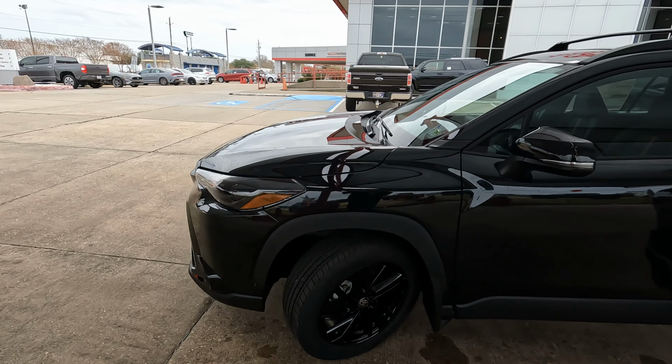And obviously, you control your exterior lights, headlights, and taillights, or stop lights, as it is on the sticker back there on the rear. And then over here, obviously, your front and rear window wipers. And as I said earlier, a very easy to use infotainment screen here.